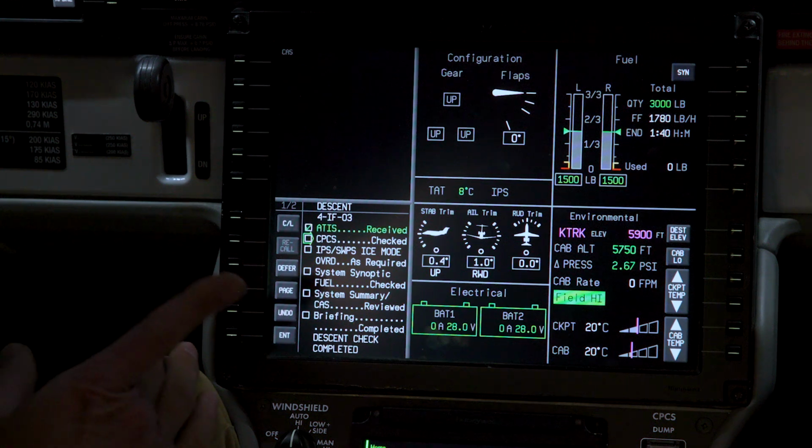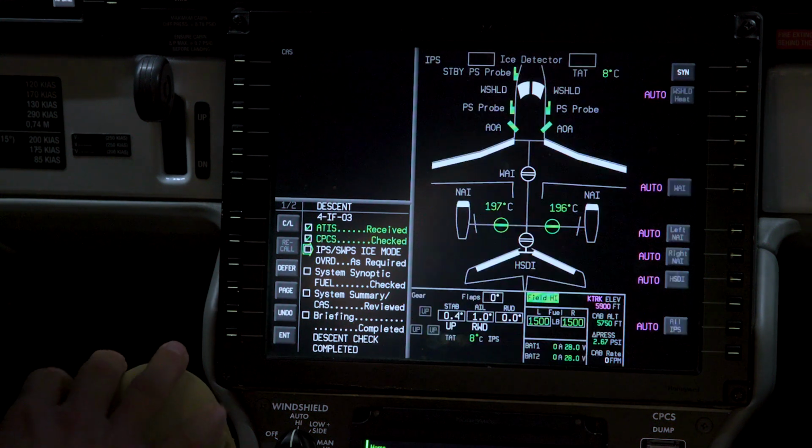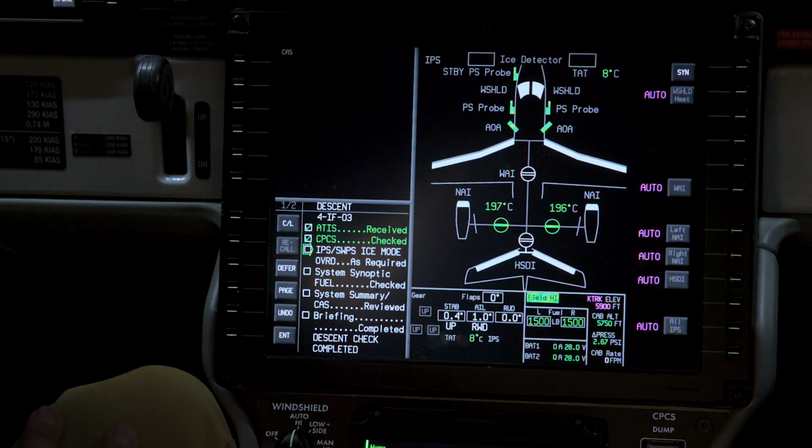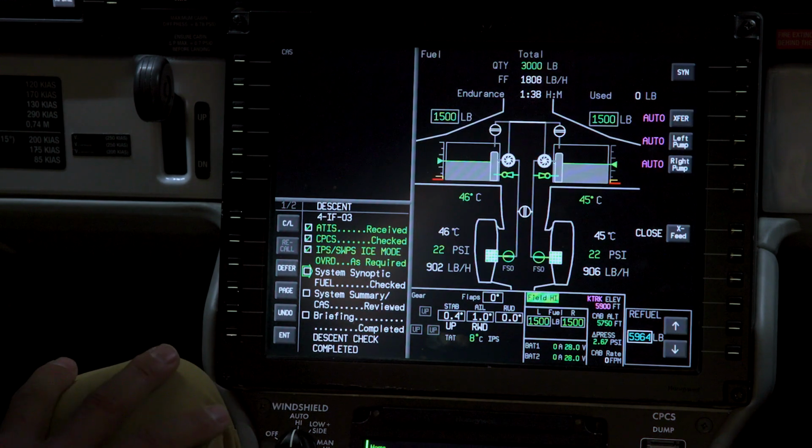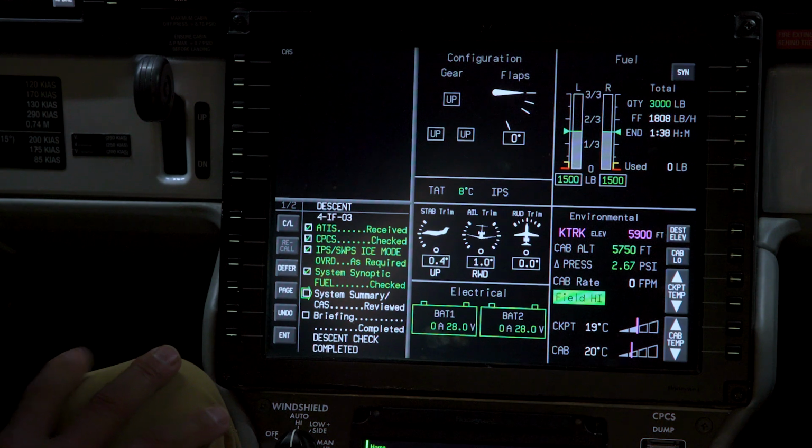Okay, descent checks. We've got ATIS. CPCS is checked. Destination field elevation. Ice protection is not required. Fuel synoptic. Three autos and a close. Everything's green. Fuel is sufficient. System summary, CAS messages, all reviewed, and CAS is clear.